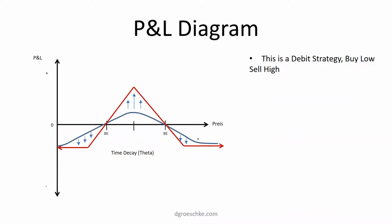This is a net debit strategy. The goal is still buying low and selling high. You sell higher when IV makes the combo more expensive or when the short option is worth much less than before, and that will be the key to success in using this strategy.